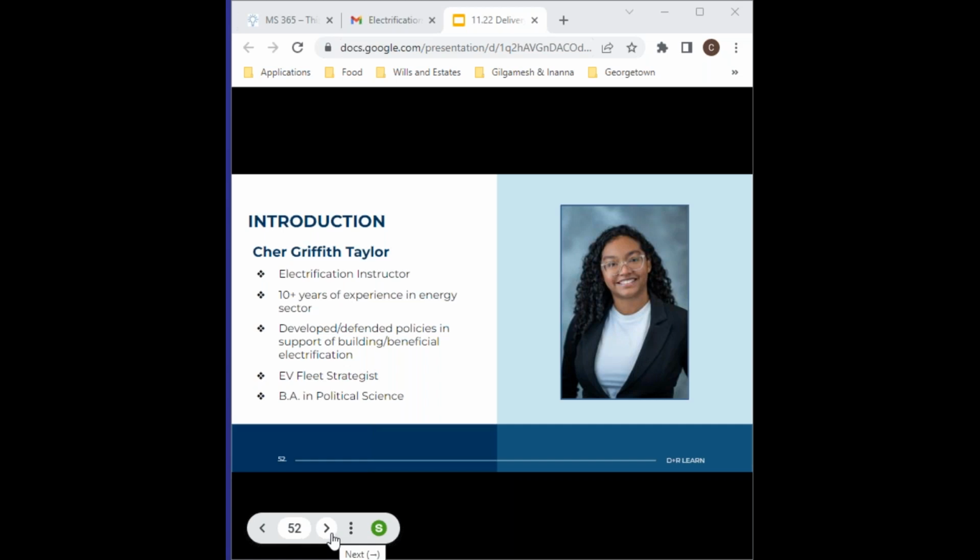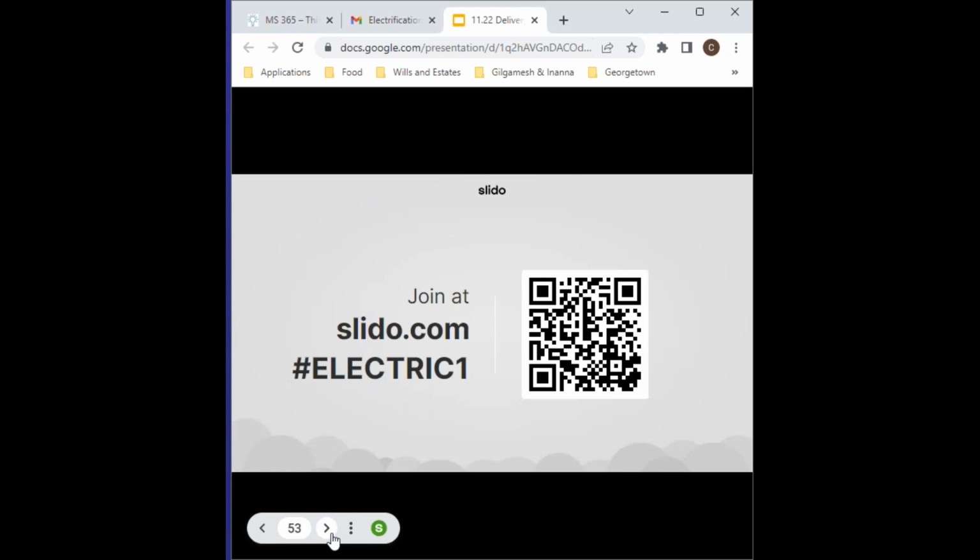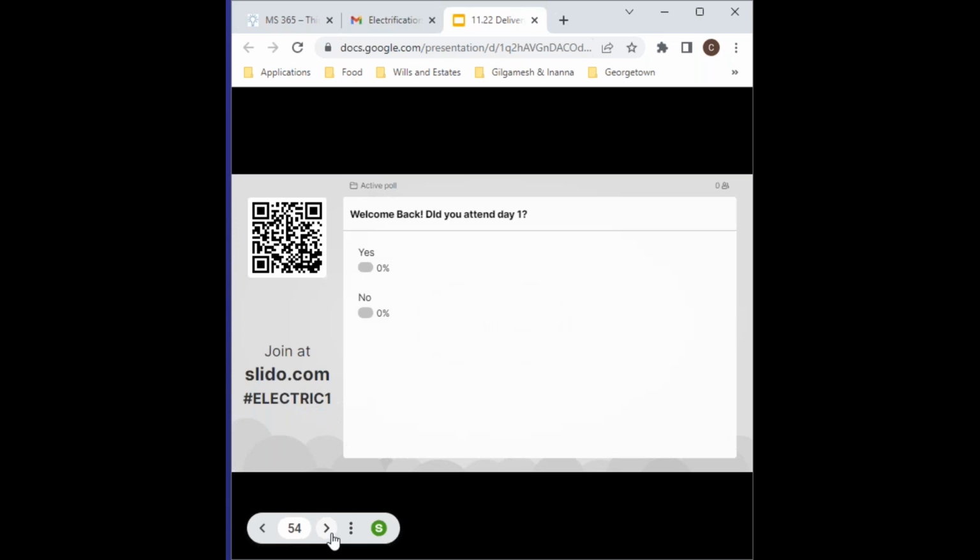All right, so join at this QR code or at slido.com. Use the hashtag electric1. All right, so introductory survey. How many of you guys attended day one? Are you guys able to get to the Slido? I'm not seeing anyone yet.